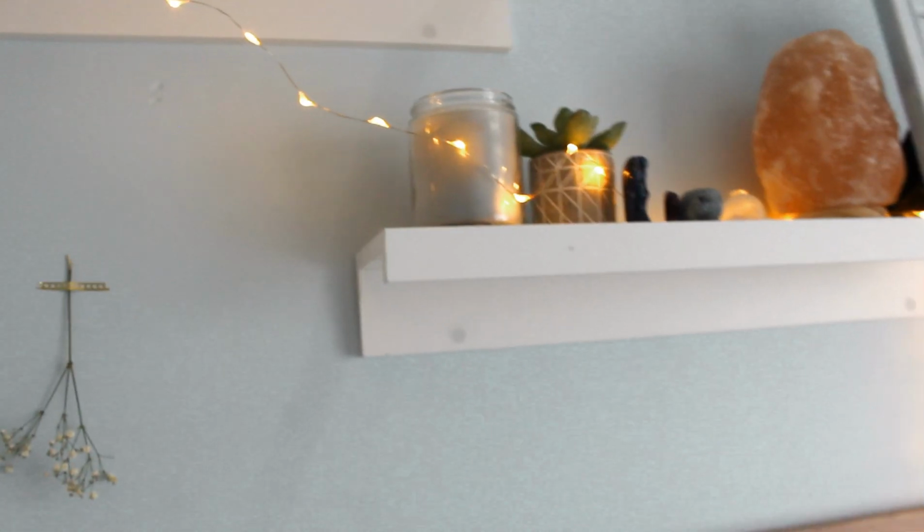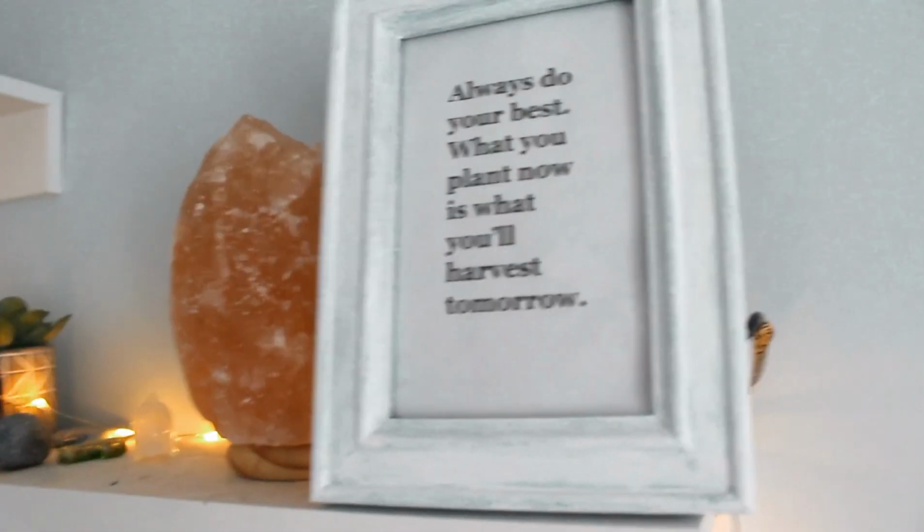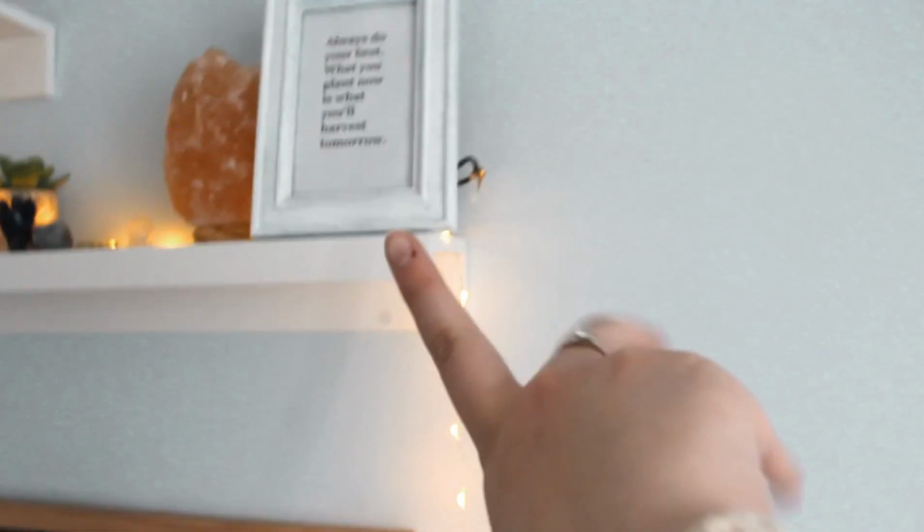And here I have another candle. I think it's from Target. Another one of those fake flowers from the liquidators. Some more little crystally things, a Himalayan salt lamp, and then I have this picture frame that it used to be blue, but because I have everything kind of white and minimal right now, I painted it white.